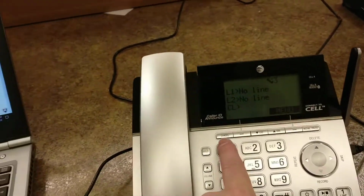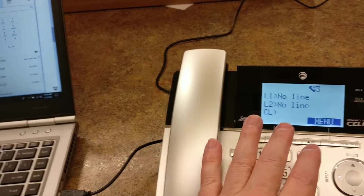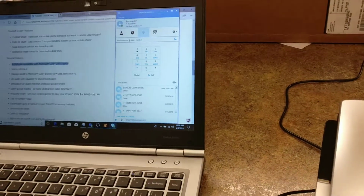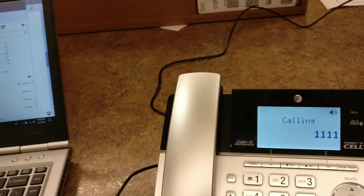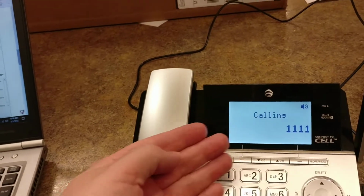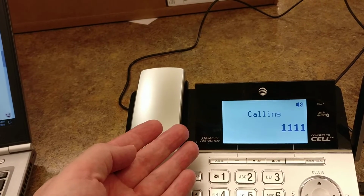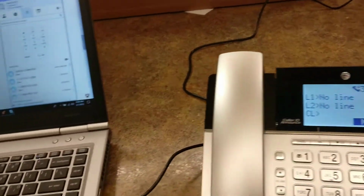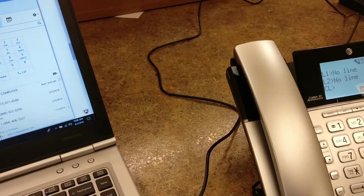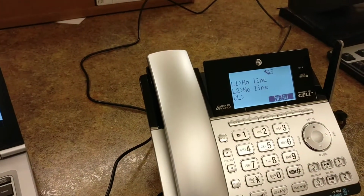I've also noticed when you try to dial a 3-digit number, it won't dial that from the handset. It'll do it fine if you initiate from Skype for Business. If you have 4-digit, it does go ahead and make the call, but of course, we couldn't complete the call. It said unable to call, so it's that same bug in there. You would need to use the Skype for Business client to transfer calls.